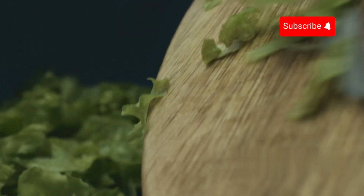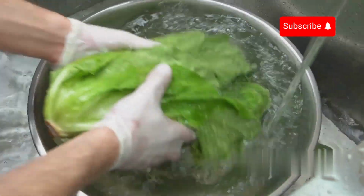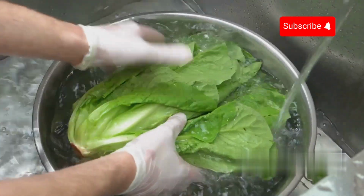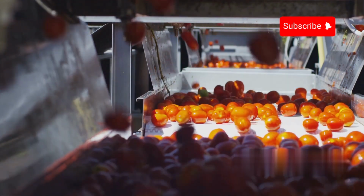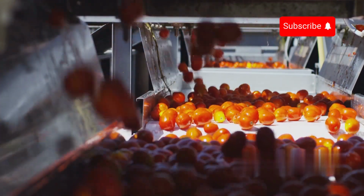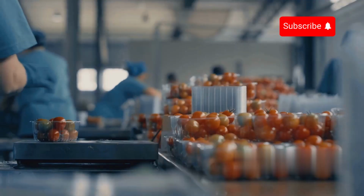Adding a refreshing crunch to every bite of the burger are the crisp lettuce and juicy tomatoes, both going through a thorough freshness process. The lettuce is carefully chopped, then washed and sanitized to ensure it's free from any impurities. After the cleaning process, it's gently dried to remove excess water, keeping it fresh and crisp.